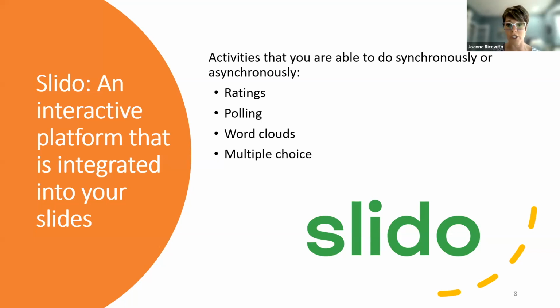With Google Slides, it's just a Chrome extension, all free. And with PowerPoint, you download it to your computer. All you have to do is download it, and then automatically it's integrated into your PowerPoint as you're creating them. Click on Slido, and then you're able to integrate all the features that are in front of you right now. There are ratings, star ratings. They can do 1 star, 2 star, whatever. They have polling, as you have already done. There are word clouds. Laura's going to be doing one of them. There's multiple choice. There's short answer. There's a lot of different ways that Slido can be used.